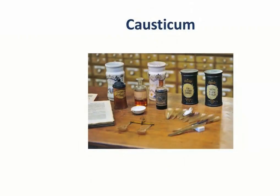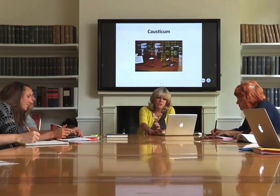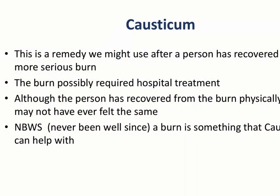Causticum. This isn't so much a remedy that we're going to use for an acute burn, but it's a remedy we might use for somebody who has recovered from a more serious burn. Maybe the burn was a really bad burn, maybe it was a third degree burn, maybe it required hospital treatment. And although the patient has recovered from the burn physically, they may never have felt the same.